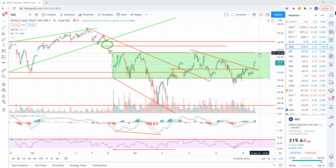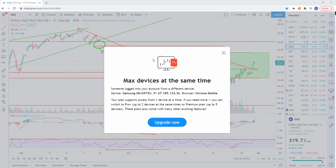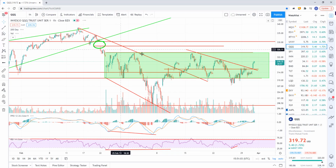If we get to 324 and break out to the upside, that gap fill is likely going to prove to be an area where the sellers will step in. All right, so those are really the two things I'm looking at. Is 324. It's about 324.50. You can see here we've got a reaction here, reaction, that's kind of a reaction. So we have several reactions at the top of that area.